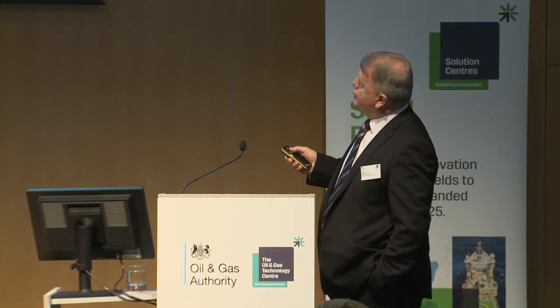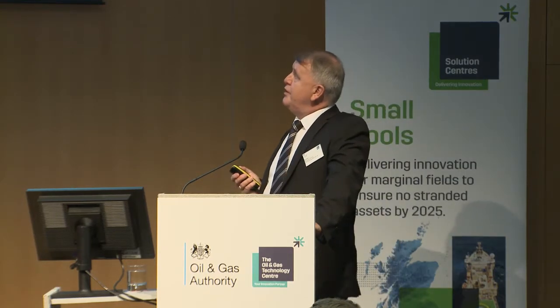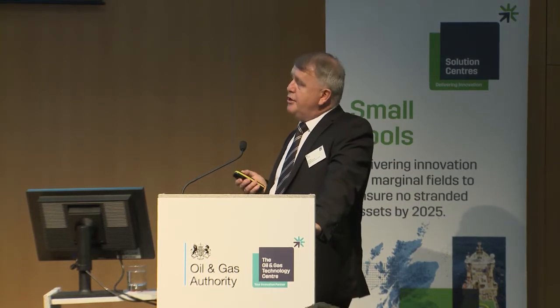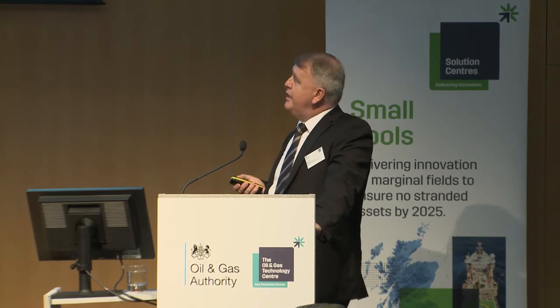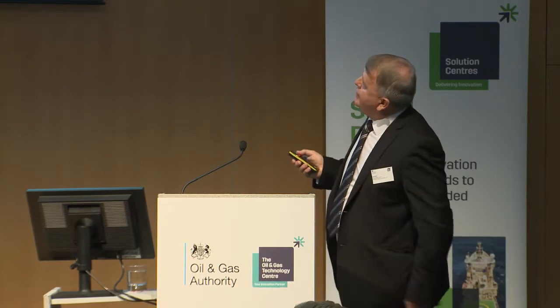Again, multi-fuel engines. So on all the fields we've looked at, we'll be using about 6 million scuffs a day to run the ship and the tank heating, etc. And that generally uses up the majority of the gas from any North Sea marginal field. So we think we'll probably eradicate, but definitely significantly minimise any flaring requirements.